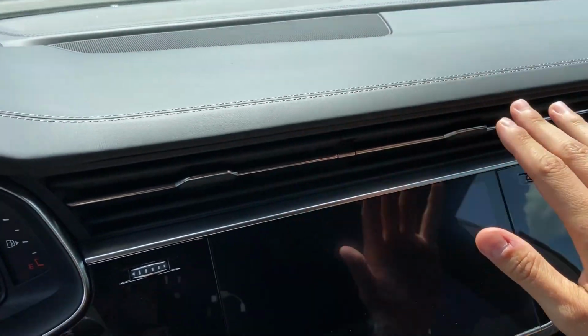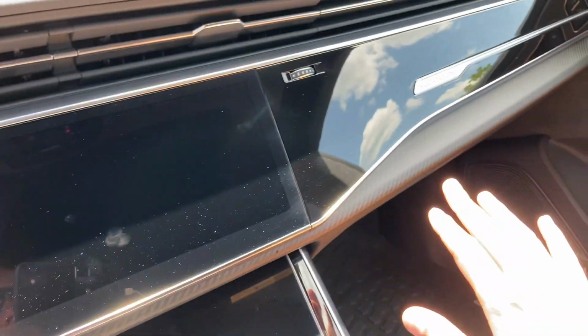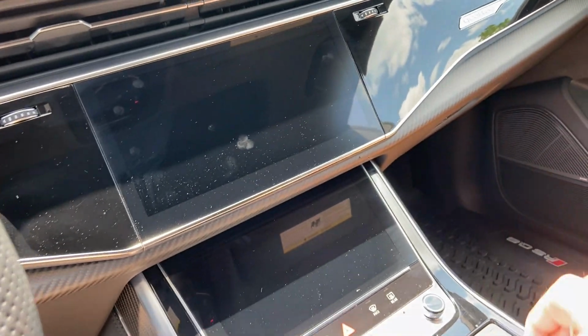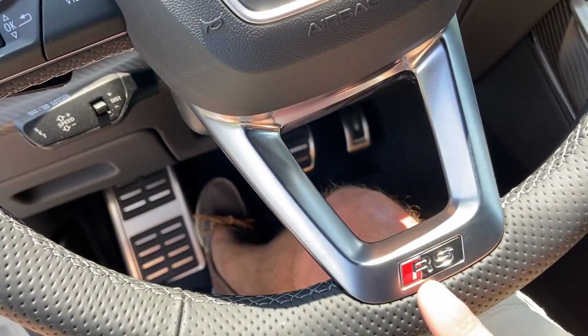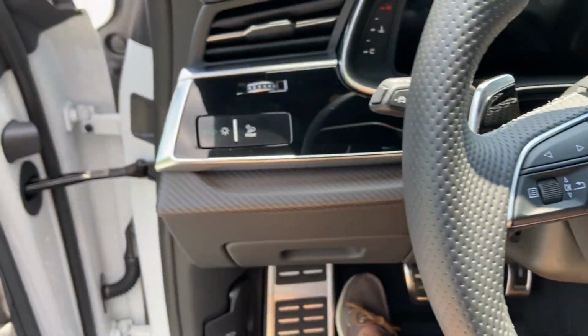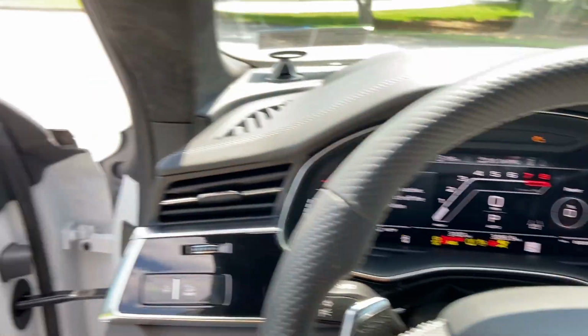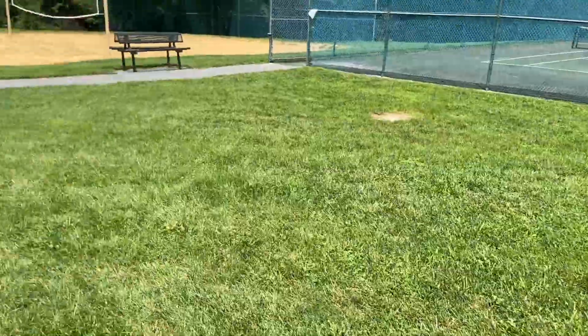I mean, you can see the stitching plus all the carbon fiber, and that's sort of a dry carbon fiber. It's not glossy, like this is sort of glossy. That is not, but it just looks so good. You've got the RS badges on the steering wheel right here. All right, let's start it up. Oh yeah, just take a listen. Take a listen to that.